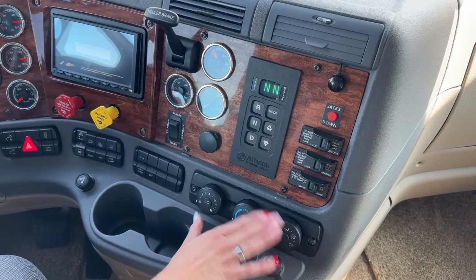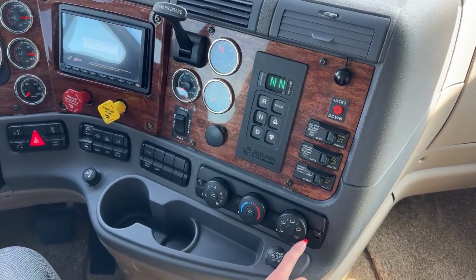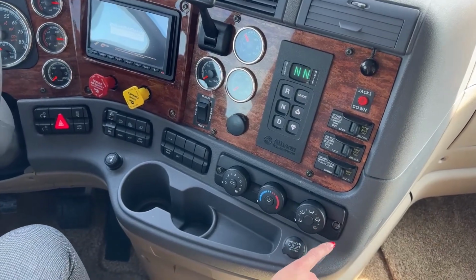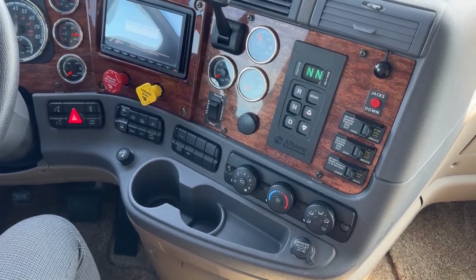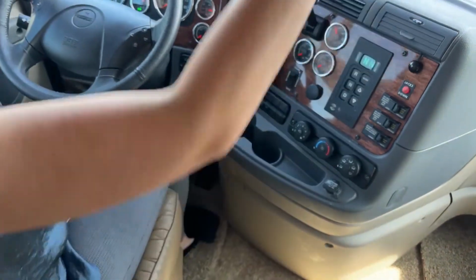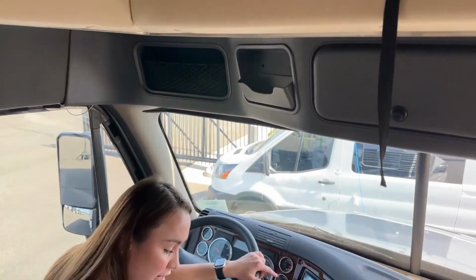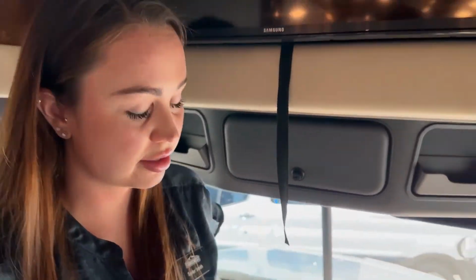Down below here, you have your cooling and heating, and then also your defrosters and your heated mirrors. But other than that, that's pretty much it in the cockpit area. As we go up, we have some storage, and then we have our TV, and up above there, we have even more storage.